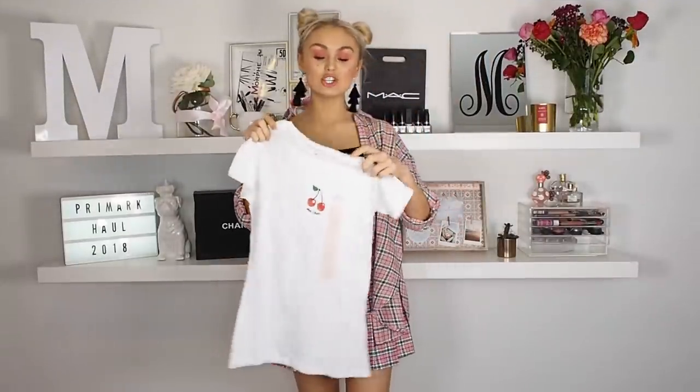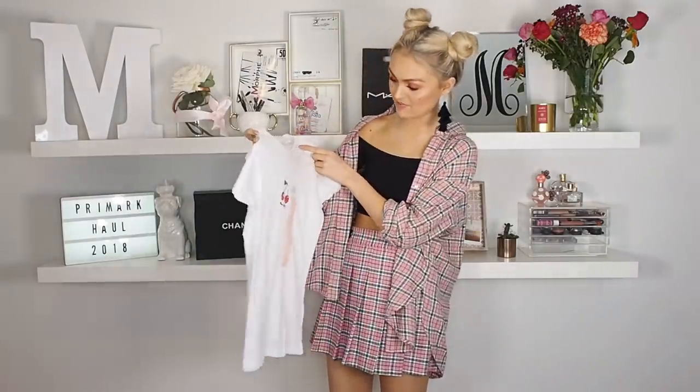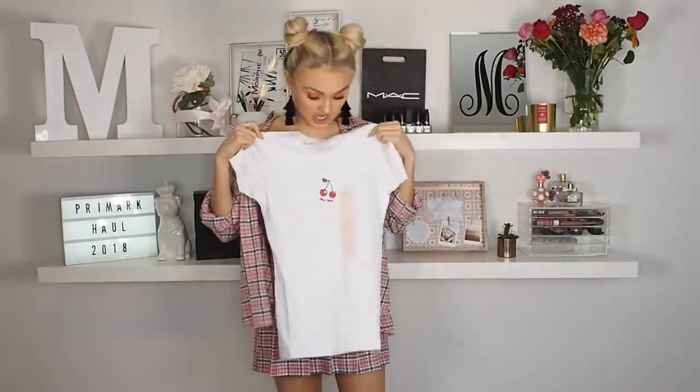I love it. Lastly, just another basic one in a UK 4. This one was also £2.50. It's just a white one that says Mon Cherie. Mon Cherie? Is that French? Is Mon Cherie French? It sounds French. It's just got a cherry on it.